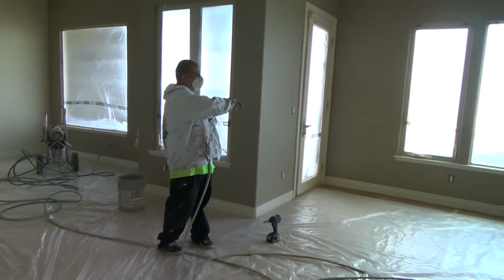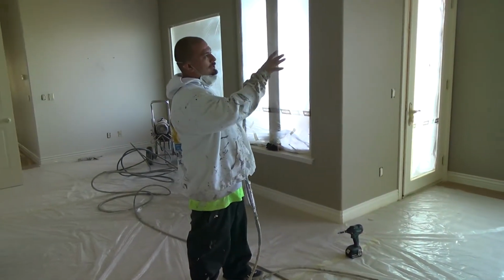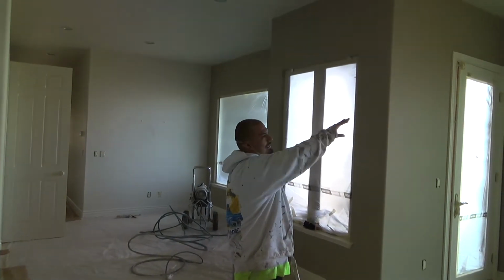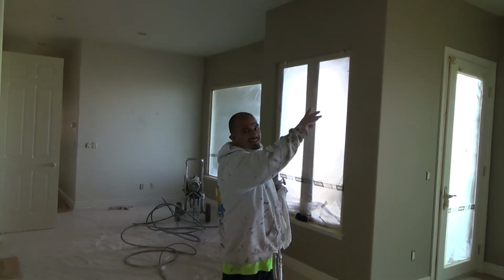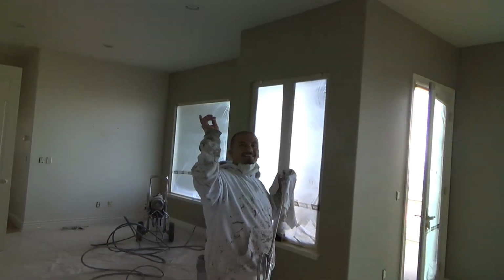We do the trim first, then we cover the trim, then we do the walls with the trim cover, right? Then we lay plastic on the walls. Oh, from there down, instead of cutting it in. Yeah, okay.